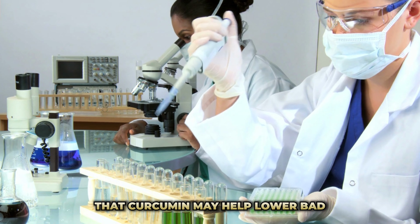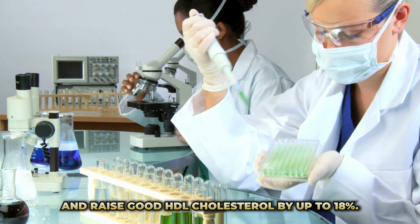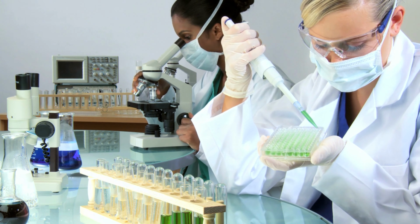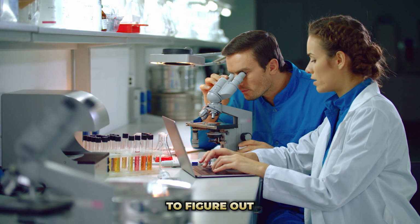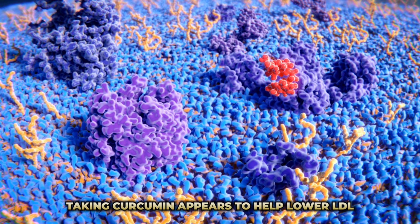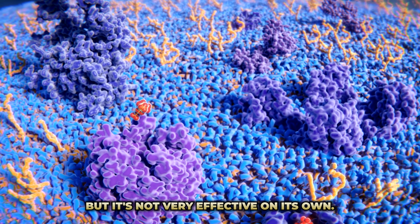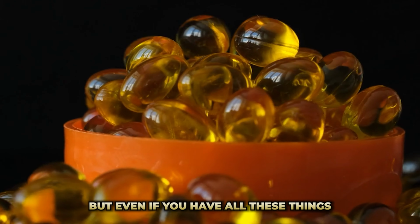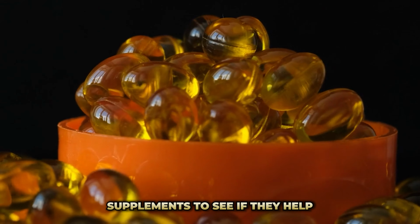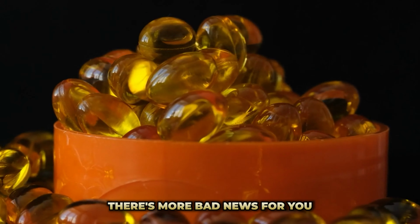Current research suggests that curcumin may help lower bad LDL cholesterol and raise good HDL cholesterol by up to 18%. However, researchers are still trying to figure out how much this impacts overall health outcomes. Taking curcumin appears to help lower LDL cholesterol, but it's not very effective on its own. But even if you have all these things and want to try curcumin supplements to see if they help lower your LDL cholesterol levels, there's more bad news for you.